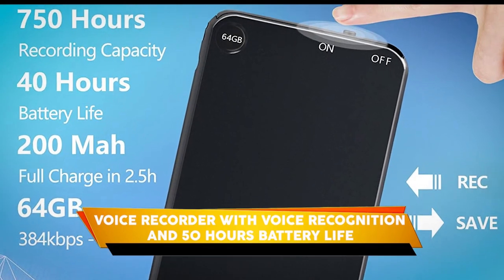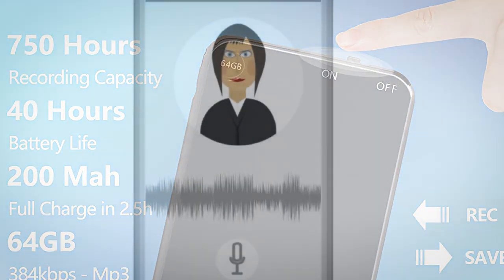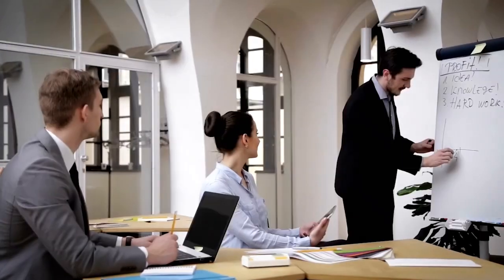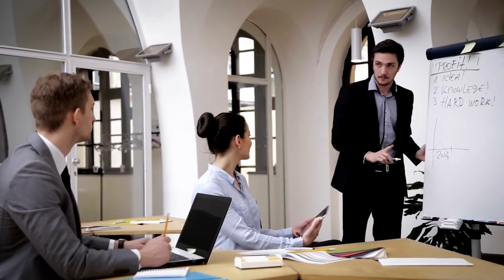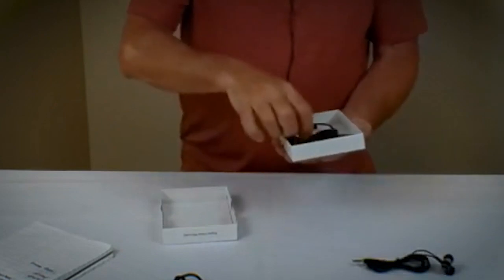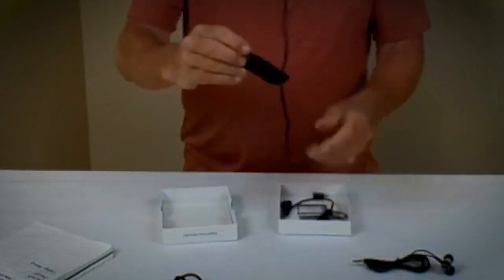A voice recorder is a must-have tool for anyone who wants to capture important audio recordings. Whether you're recording a meeting, an interview, or a lecture, a good voice recorder can make all the difference. And with the advances in technology, today's voice recorders are smaller and more lightweight than ever before.